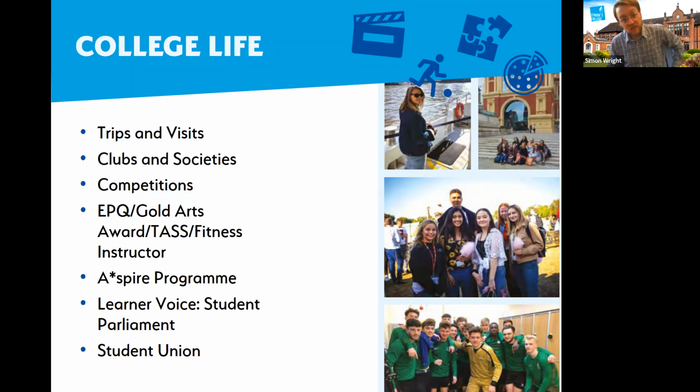We often have competitions, often run through the core study system. It might be poster competitions or film competitions, which is useful for anyone who's doing creative and performing arts, because you do it anyway. So often we find these competitions are won by students who are in the film and media or design and media department. We've also got additional things like EPQ, the extended project qualification, which is an additional qualification if you wanted to look into that.